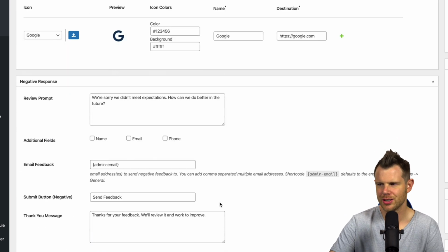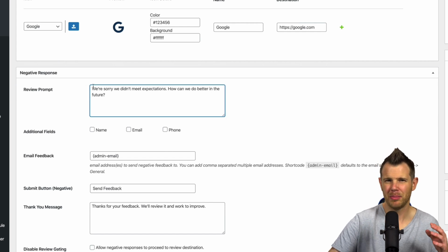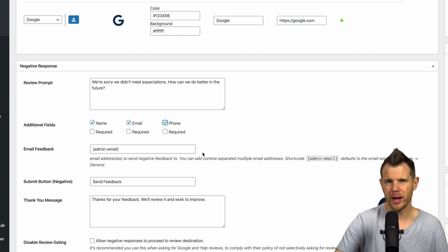Now moving on to the next section, the negative response is right here. This is the copy. There's actually a place to change all of the default text, and I'll show you that in a minute. And then we can toggle on those other fields we talked about, the name, the email address, and the phone, and I can choose whether they're required or not.